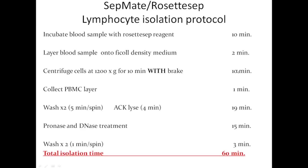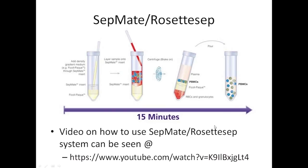Now, the cells that come out of this particular isolation technique have a little bit more red cell contamination. So we have introduced the ACK lysis step, and then we follow with the pronase and DNase. And so you see that the total isolation time with this particular technique is only 60 minutes. So we are saving 30 minutes by using this particular technique. And Dr. McQueen has already gone through the actual protocol using the CepMate and RosetteSep, but here's a quick glance at it again, and you can see a video of it at the Stem Cell Technologies website.